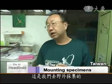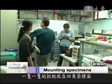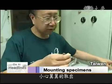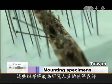These were collected on field trips. We put each specimen into a four-cornered bag. Another important part of the research into moth caterpillars is making specimens, which has to be done very carefully to preserve the moth and keep them as silent mentors for future study.